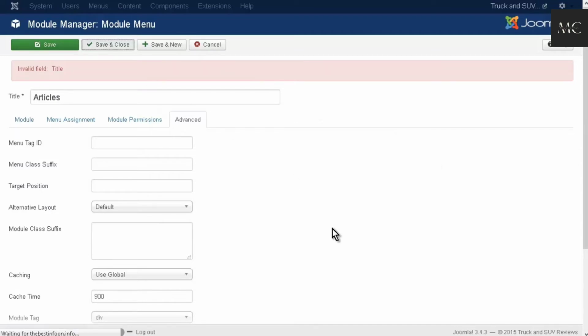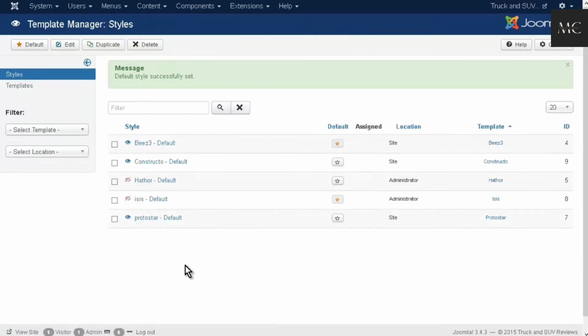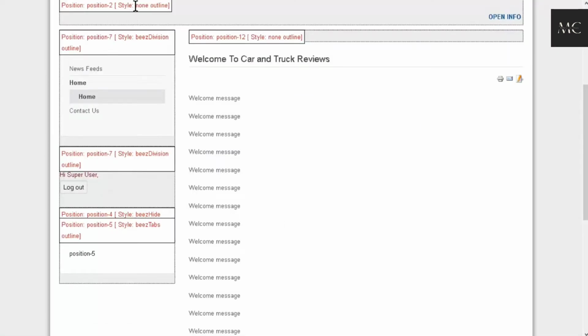Okay, now we'll save and close. As you see, we forgot to put the position in here. So just to show you where you get those positions from, you go back to your template manager and click on this preview button here. Then you can see the different positions here, and this is where you can place your content.